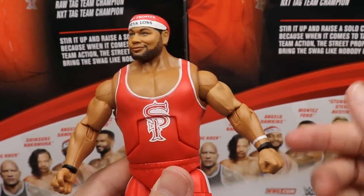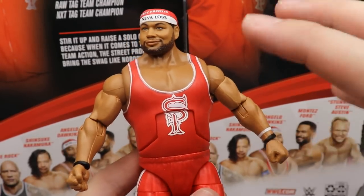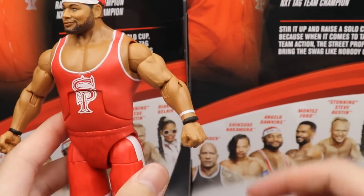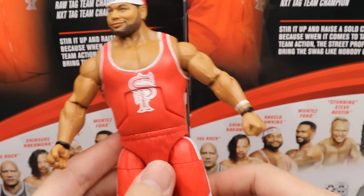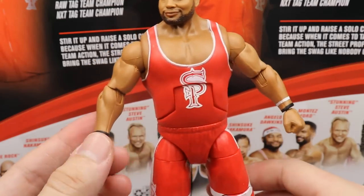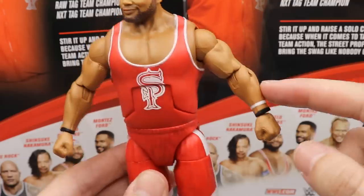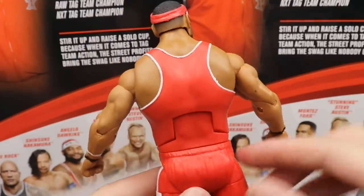Another thing I'll note is that since they gave him the Braun Strowman arms and the Braun Strowman torso, his hands look super tiny. I don't know if you guys are getting that. It doesn't look as bad as Braun Strowman because Braun Strowman's a little bit bigger, I think, but it is definitely something to note. He does have his rubber bands over here. You have a painted-on rubber band over here and then two more painted on this side. Looks really good. On the back, there is nothing.